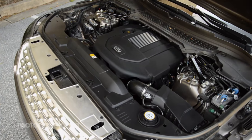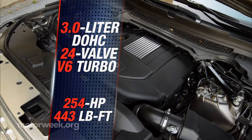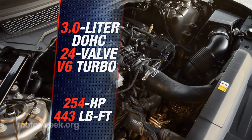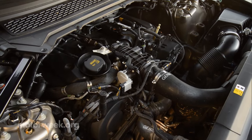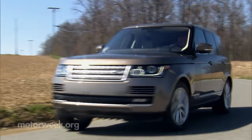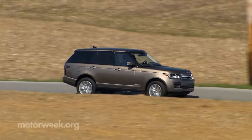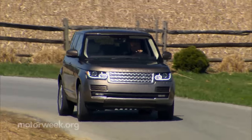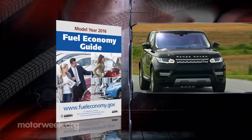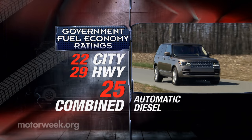Even at idle with the hood up, appreciating the view of this 3-liter V6 turbo diesel, there's very little indication it's not gas-fed. Horsepower is 254, with torque coming in at 443 pound-feet. Pretty stout for a diesel that traces its roots back to the late 90s Ford Peugeot Citroën joint venture. Brought totally up to date for us, including urea injection, the other rationale for entry here now is near-term fuel use mandates. Government fuel economy ratings are 22 city, 29 highway, and 25 combined.